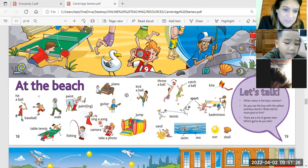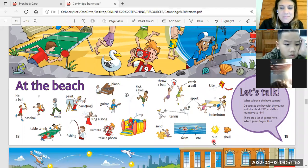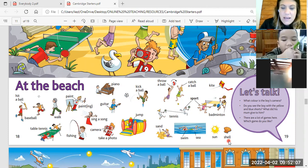Sing a song. Camera. Take a photo. Fishing. Painting. Walk. And this one? Sand. And this one? Shell. Shell.